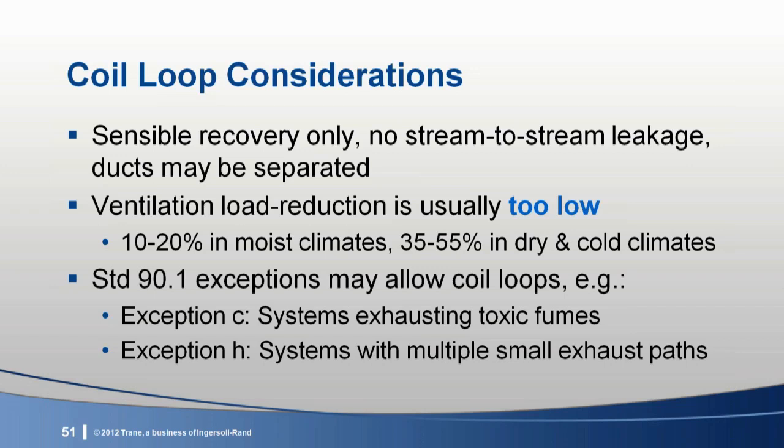Exception H says that for systems where the largest exhaust outlet is less than 75% of design airflow, energy recovery isn't required because energy potential from that single airstream is low. But coil loops with multiple coils can be used to recover energy regardless of the inlet or outlet size or location. If a system must include energy recovery, coil loops probably can't transfer enough energy to meet code. But if any exceptions apply, they can still be used as an energy recovery choice to consider.